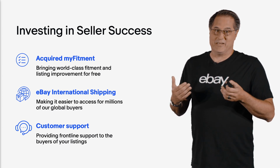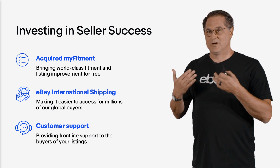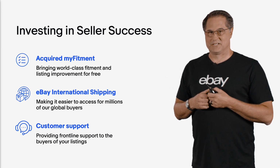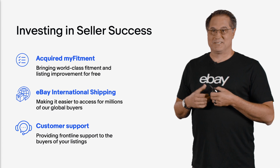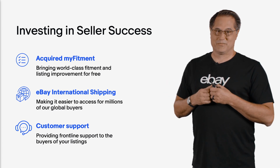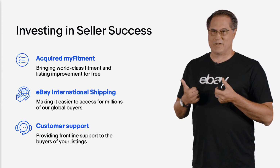But they did it for a fee. We've now made it free. And we're working through all of our sellers to improve their fitments on all of their listings. In fact, since the acquisition, we've actually reached a big milestone. We've added more than 1 billion new fitments to sellers' listings. And there's much more to come.